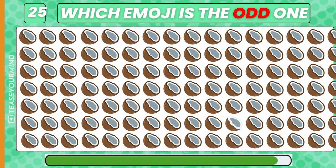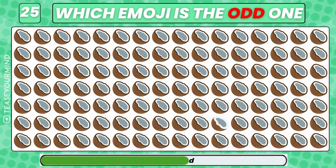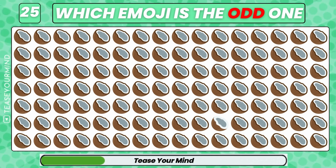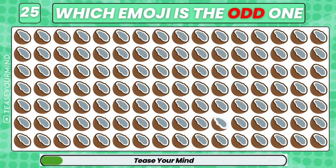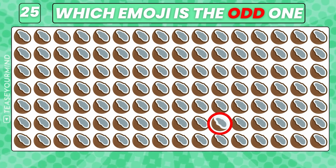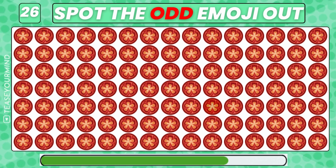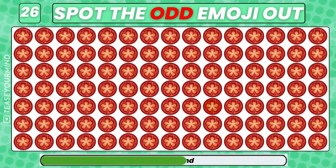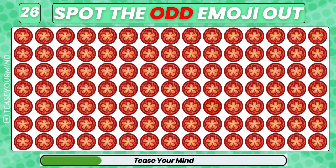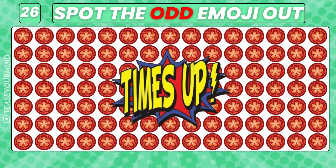Puzzle 25. Which emoji is the odd one? Time's up. Here it is. Puzzle 26. Spot the odd emoji out. Time's up. Here it is.